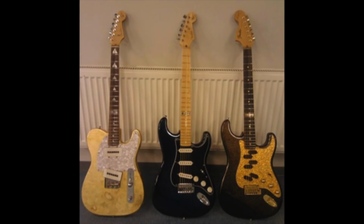So now that we know that these models exist and a little bit about them, let's go ahead and hear some brief tone samples.